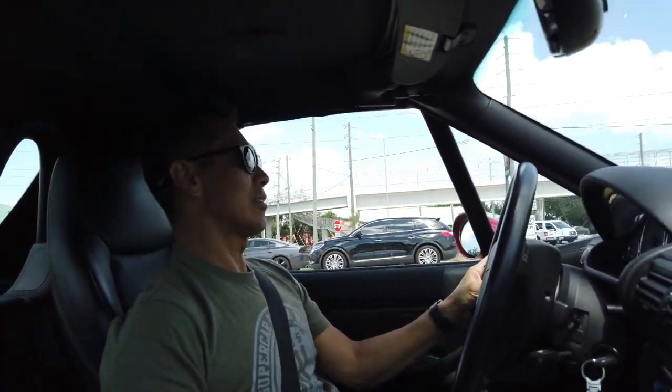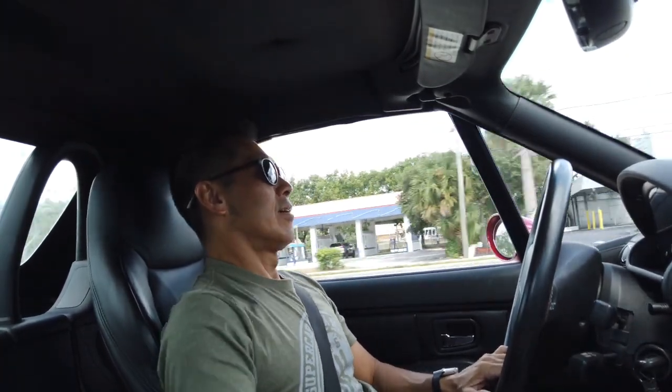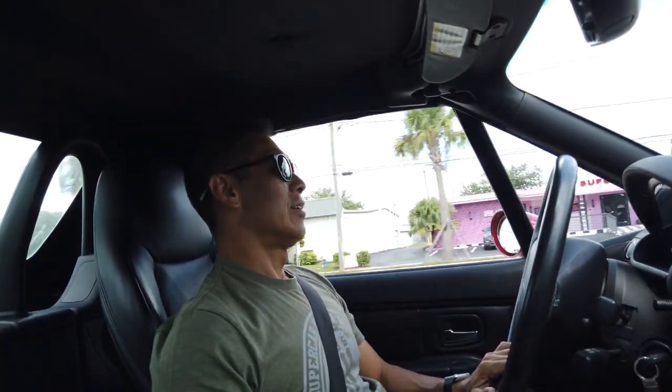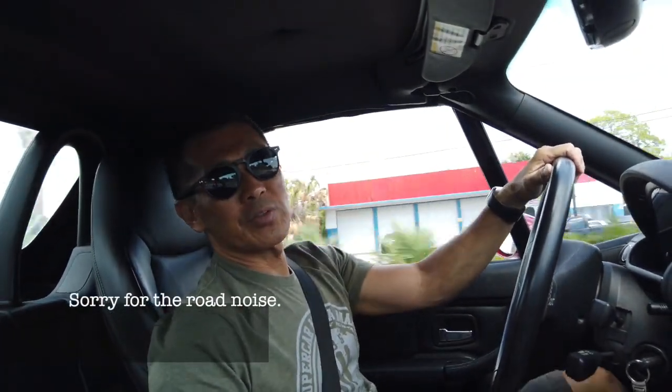Again, the engine is just fantastic. The 5-speed. It's just so much fun to drive because it's so smooth.